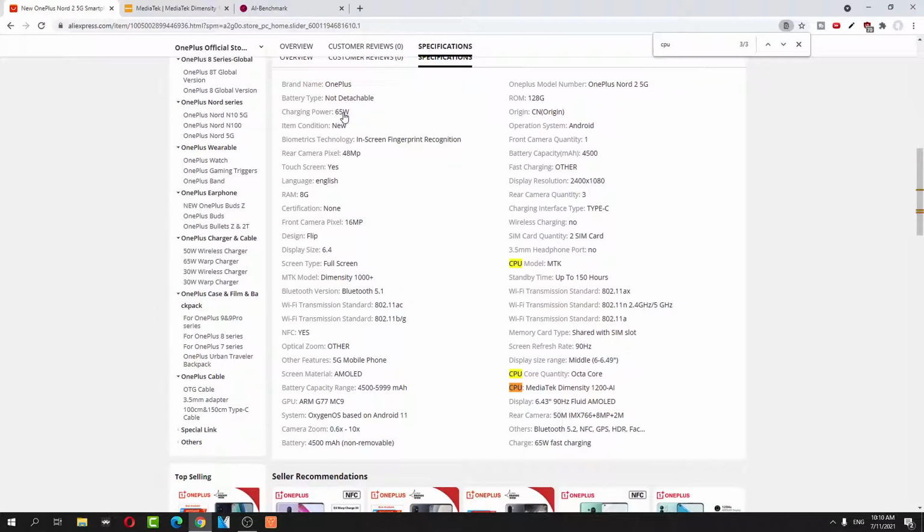It charges 65 watts, 48 megapixel camera, has 8 gigs of RAM, 16 megapixel front, 6.4 screen, Bluetooth 5.1. It has Wi-Fi 802.11ac. Has 5G support. Has a 4,500 milliamp battery, almost like 6K, but it's 5,100. Actually, 4,500 then.